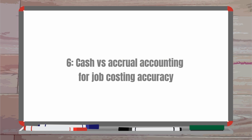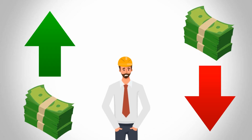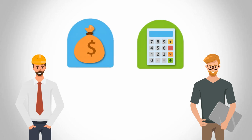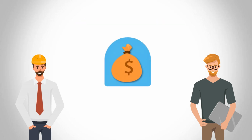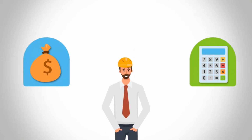6. Cash versus accrual accounting for job costing accuracy. Bob struggled to track where his construction jobs were making or losing money. David helped Bob evaluate the difference between cash and accrual accounting methods. While the cash method offered simplicity, accrual accounting provided better reporting accuracy for job costing and cost accounting. This allowed Bob to see which jobs were profitable and which were wasting resources.